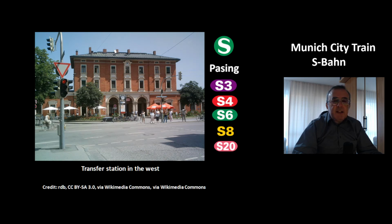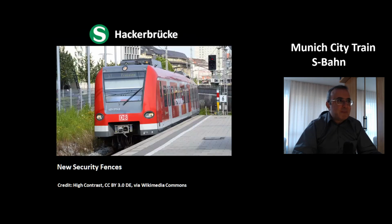This is a picture of the station Pasing. It's a transfer station in the west. That's where the 4 lines meet, S3, S4, S6, and S8, and that's where the temporary line S20 starts. This is a picture of the station Hackerbrücke. That's near the central station. And in the background, you can see the entrance of the inner city tunnel. And on the left, you can see new security fences. Unfortunately, they're necessary because some people are careless and jump on the tracks.